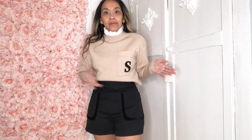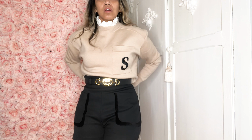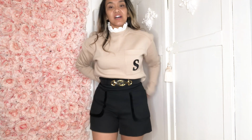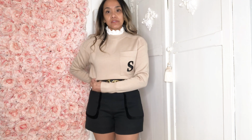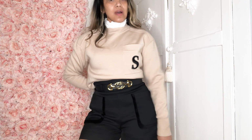Fine, I'll do a little bit of styling. Yes, it's loose, but you get the gist of it. I need to put another hole in so it's like a snatched waist. You know what I mean? But yeah, it's really adorable. I love this outfit. Cute sweater. I had to get another one.